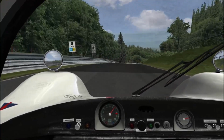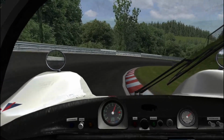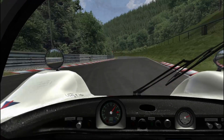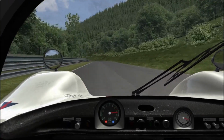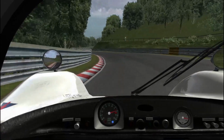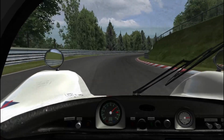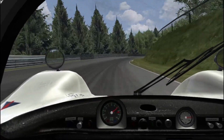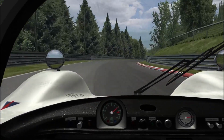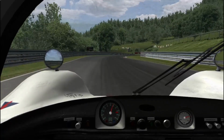Give it as much power as you dare down here. And then gravity is your enemy. Trying to hug that inside corner. Like it's your favourite doggo. Now for a fast left, right. There you go. Oh, this car coming alive now. See, just playing the throttle. Getting those rear tyres nice and warm.